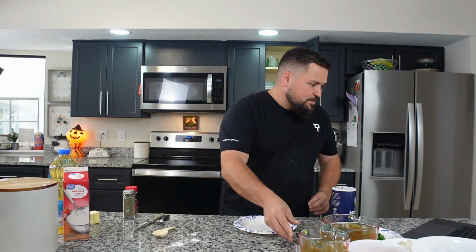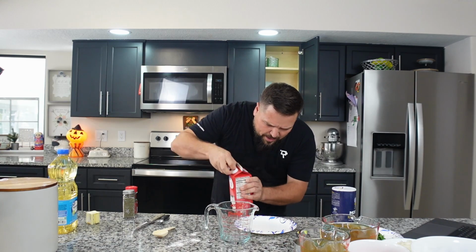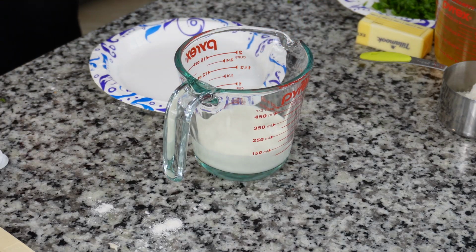Put this over here in my giant pile of stuff, my flour, half a cup of heavy cream. Here's my heavy cream. We'll do half a cup of that. Where's the half cup measure? Okay, that's pretty small. Right there, half a cup of heavy cream. Anything else? Half a teaspoon of dried thyme.